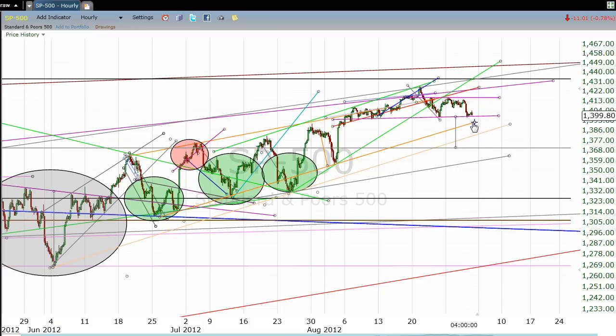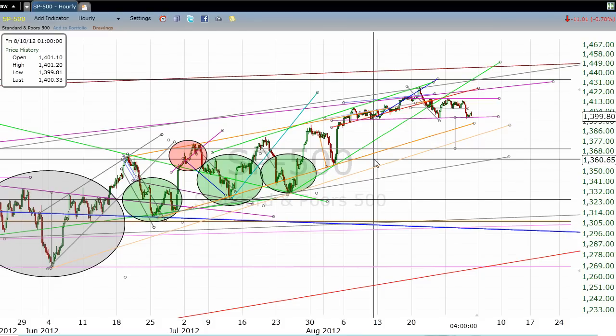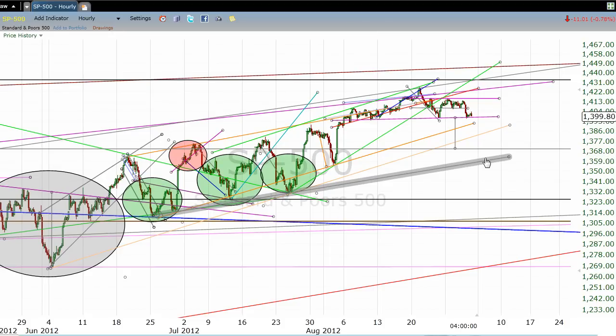And part of that depends upon just how this breaks, assuming it breaks to the downside, and that's not a good assumption yet. If we do break this down, however, the minimum target will take us underneath these two lines of support, meaning we will come down to an area where we will have to find some other reason for support. And that other reason could very well be this little line right here. If it happens to coincide with roughly 1360 at some point, going into maybe the middle of next week, then we may be looking at picking up a bounce off of gap support.